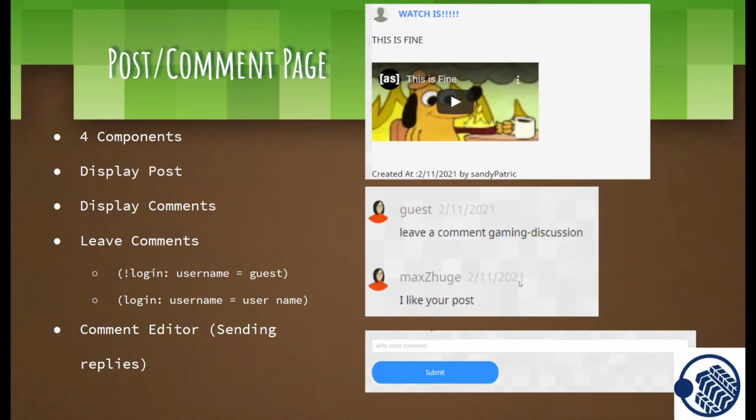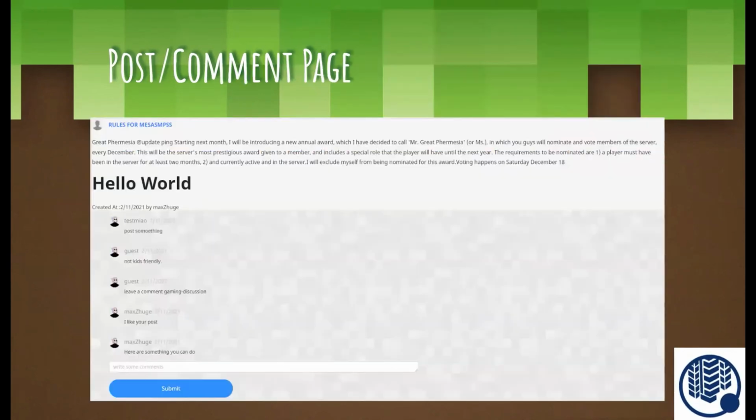So then you just type in the comment editor, and it will show the comment here. And the submit form gets the data from the reducer and sends the user ID and the post ID to the backend, so the comments can be related to the actual post they should be related to. And this is an example of the whole page of our post and comment page: that's the post, and these are the main posts, and these are the comments with the box and the button.